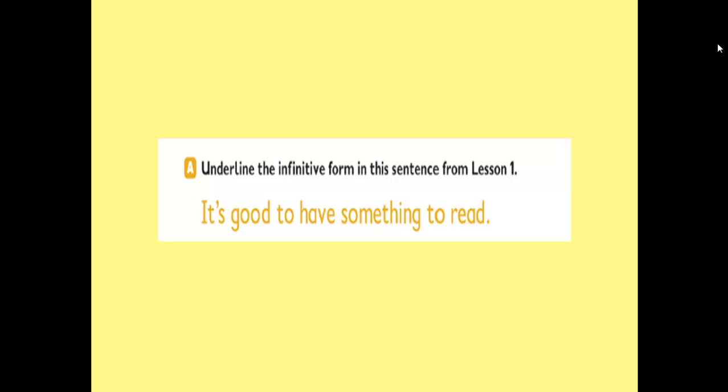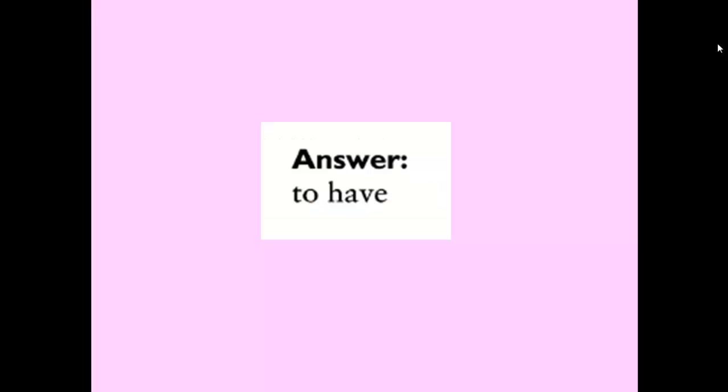It's good to have something to read. Here, my students, where is the infinitive form? The infinitive form here is to plus the verb have. Alright. So here is the answer. To have is the infinitive form.